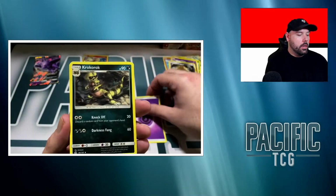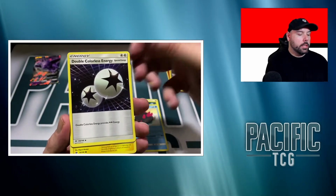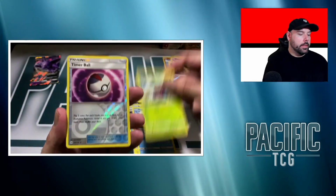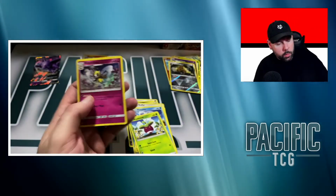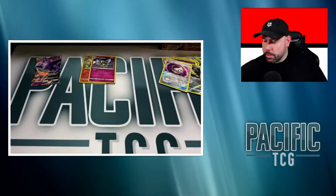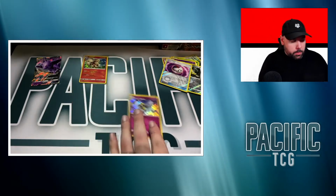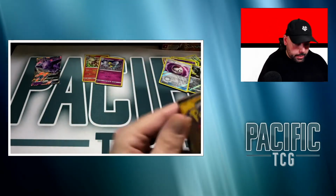Psychic Energy. Krokorok. Yungoos. Double Colorless Energy. Togedemaru. Stufful. Marill. Dewpider. Bounsweet. Timer Ball. A reverse holo Timer Ball, and for our rare, a holo Ribombee. Love those Timer Balls in the actual TCG game. Get to evolve your dudes a little bit quicker there. Grab some evolution cards sitting in your deck. We'll throw this Ribombee into a sleeve. And right into the next.